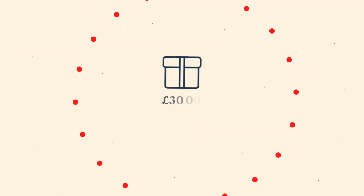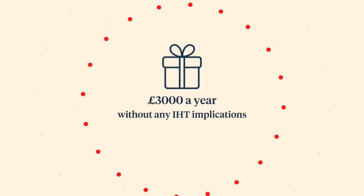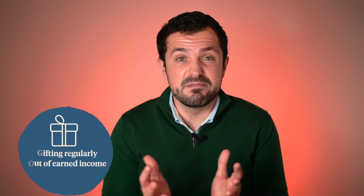Gifting can be a great way to reduce your inheritance tax liability. Everyone has an annual gifting allowance that means they can give away £3,000 a year without any IHT implications. There is also a phenomenal wrinkle in the tax system that very few people make use of called gifts out of excess income. As long as you can evidence that you are making the gift regularly and out of earned income that you otherwise didn't need, you can gift an unlimited amount completely tax-free.